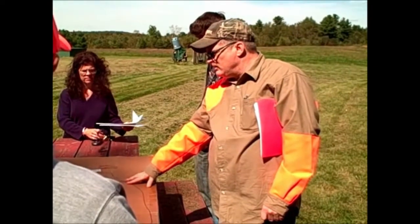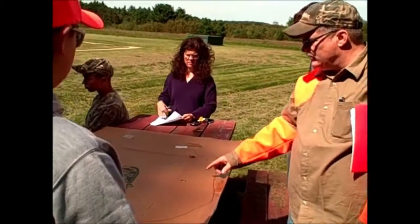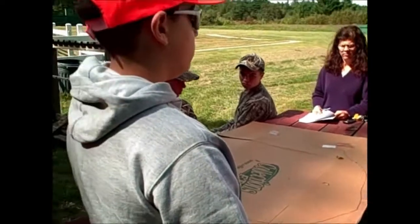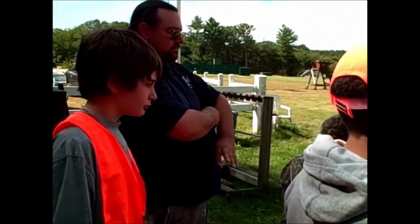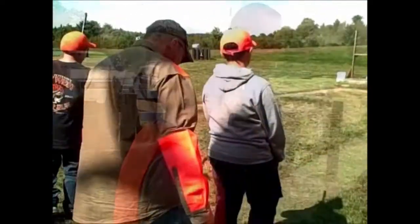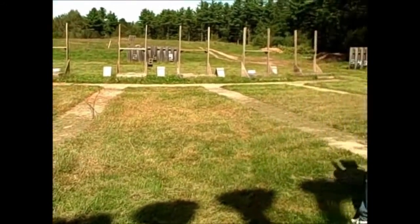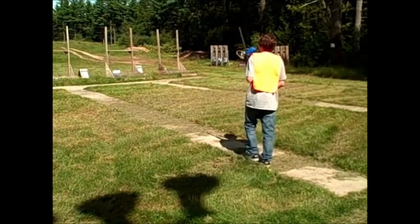In the car right now. We're going pheasant hunting right next to the Charles River. What happens, this is when you shoot a piece of cardboard with a standard 1 1/8 load of number 7.5 at 30 yards. This is the spread of the pattern. Walk down slow. Just go straight towards that platform.